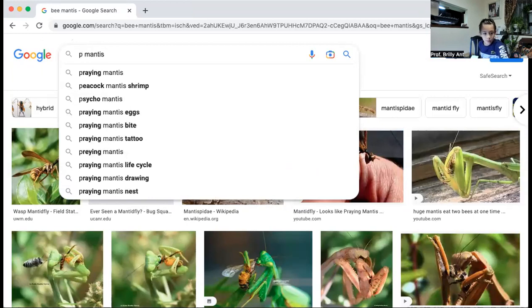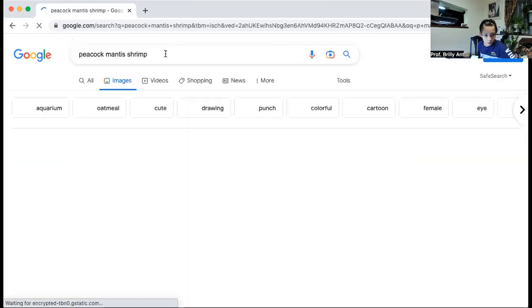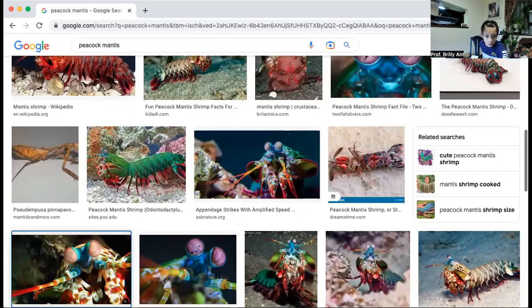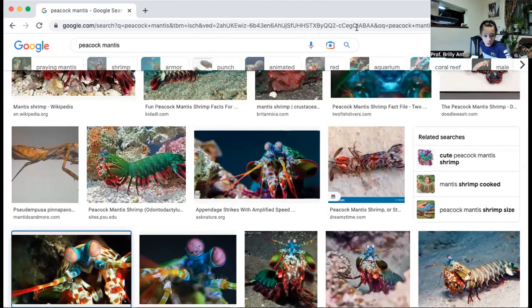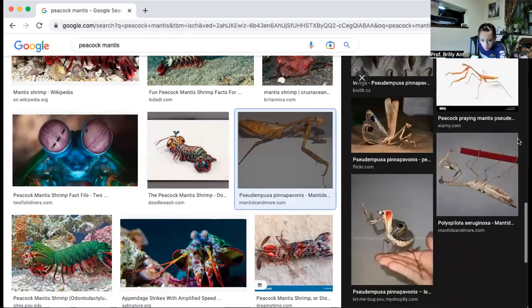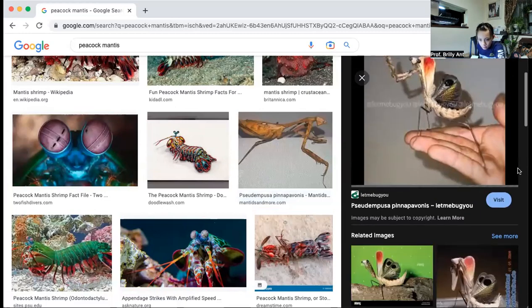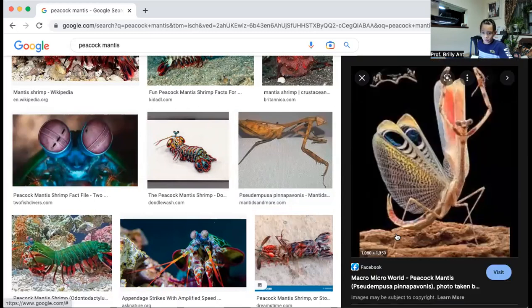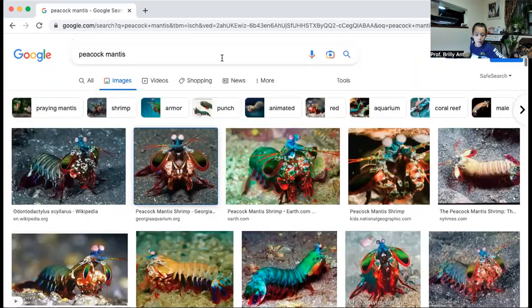Number 13. Found in the jungles of Western Eastern Asia, the peacock mantis is extremely beautiful. In fact, my favorite mantis. Of course, this may be a fake, but in the species, this may be real. Along with all these peacock mantis shrimps, the mantises are what I'm looking for.